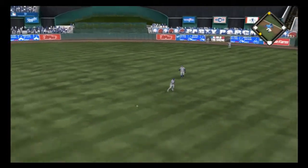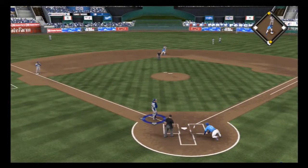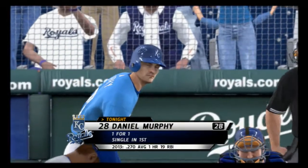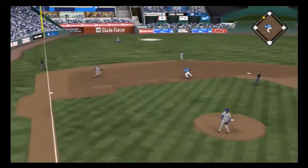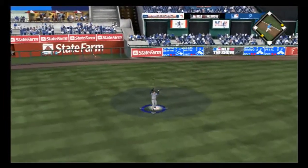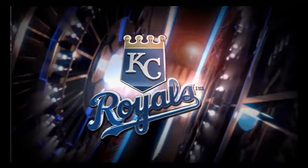Around third and being waved on home. And he's going to score with ease as the throw will be too late. Daniel Murphy digs in at the plate. And now this is swung on and lifted in the air to left center. Hamilton is under it, and he makes the catch for out number 3.